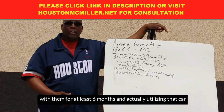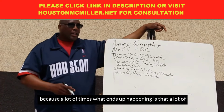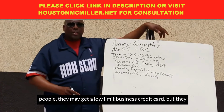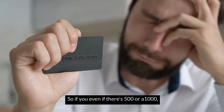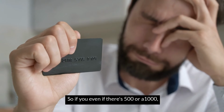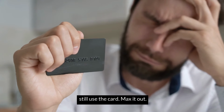And so again, the criteria is just having a business card with them for at least 6 months and actually utilizing that card. Because a lot of times what ends up happening is that a lot of people may get a low limit business credit card, but they won't even use it. So even if it's 500 or 1,000, still use the card. Max it out.